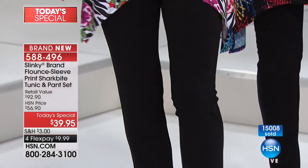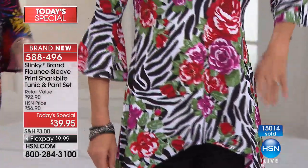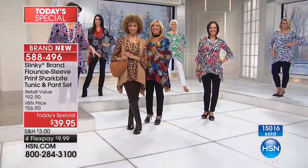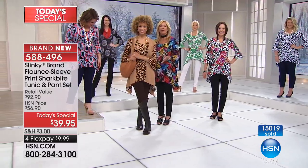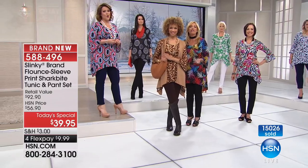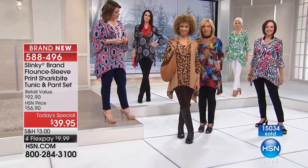Remember, if you're picking up the zebra with the floral, that one's coming with the black pant, you guys. You will wear that pant everywhere and practically every day. They'll have to rip it off you. It's so comfortable, right? And I have to tell you, leopard has been on fire. If you like your skins and you want something that you can wear 12 months out of the year, that is so beautiful.